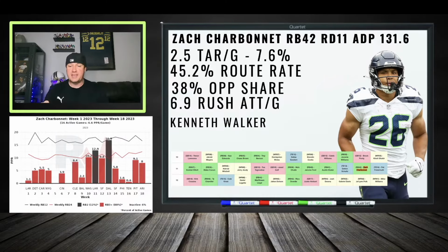Zach Charbonnet. Kenneth Walker's there, but like we're saying, him and Charbonnet, they just like to take turns getting injured, taking some time off in the season. We saw that last year. Zach Charbonnet missed some practices already, but he's cheap, double-digit rounds. He catches the ball well out of the backfield. The team drafted him in the second round last year, even though they already had Kenneth Walker. They like to use their running backs. These two running backs will be used intermittently.